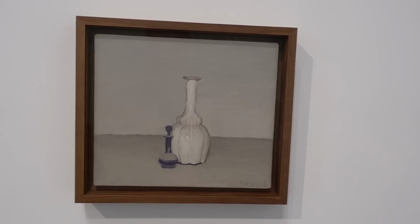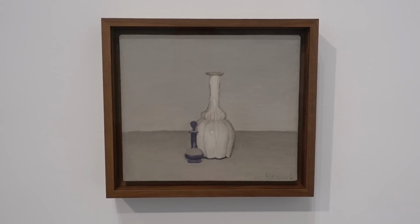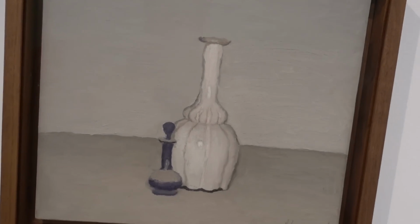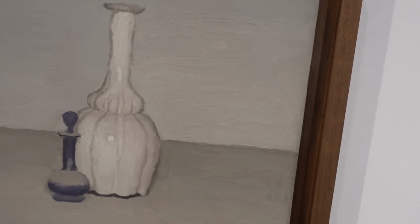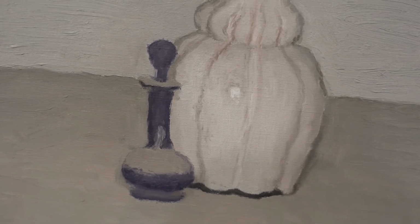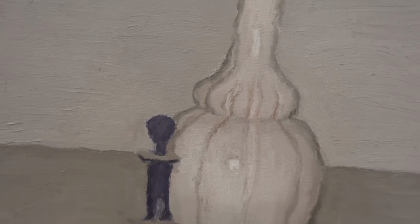Still life with white bottle and small blue bottle. Well, if my memory serves me, I believe that Morandi came from a family of, well, many children, but mostly I think he had like 4 or 5 sisters.